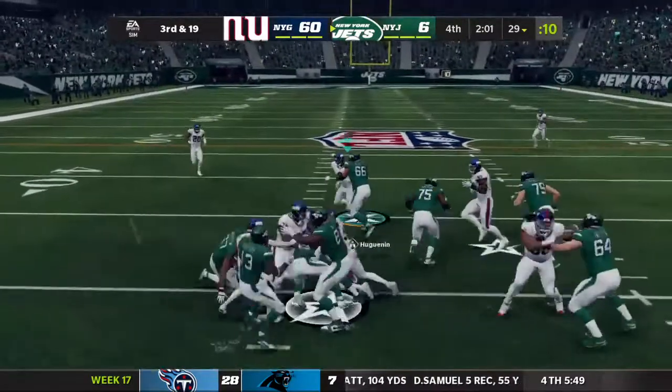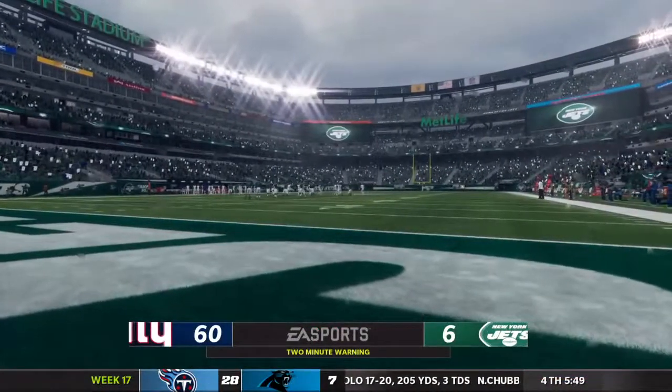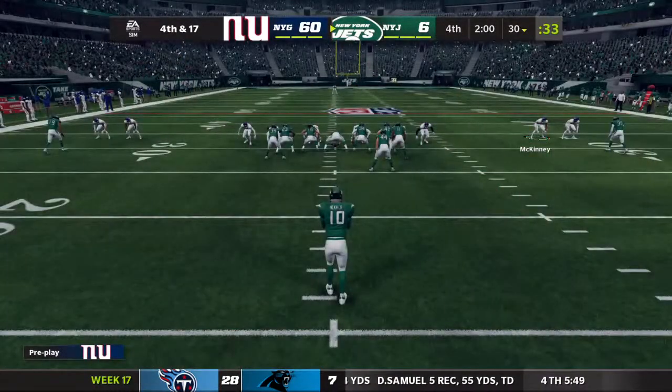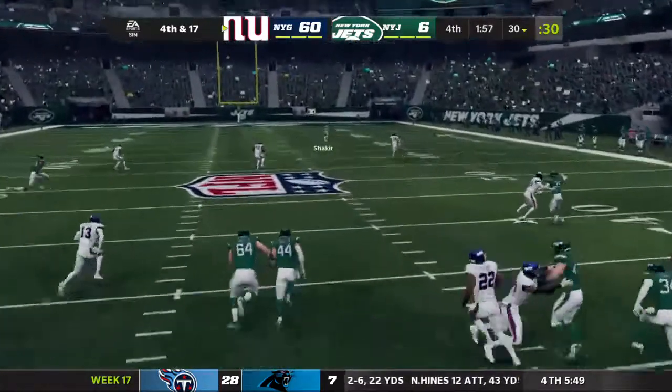On the draw, this is Barkley. And he'll be stopped up as he could only muster a yard. So 4th down coming up on the other side as we have reached the 2-minute warning. So it's Jets football as we get you reset here. They come up on a 4th down situation with things not looking particularly rosy.